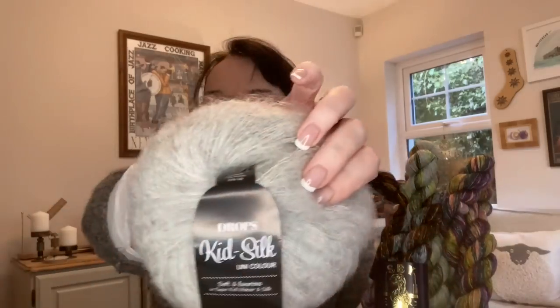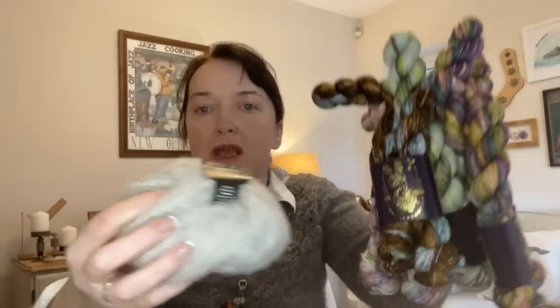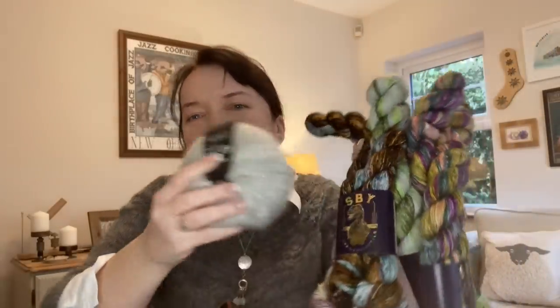A few years ago, I knit the Habitation Throw as an advent knit by Curious Handmade, and I decided I like it, but it's quite small. If I use these, it will make a much bigger one, and I'm going to hold it double with this Drops Kid Silk Mohair, and it'll make it fluffier and warmer.